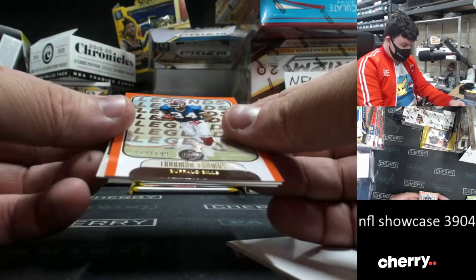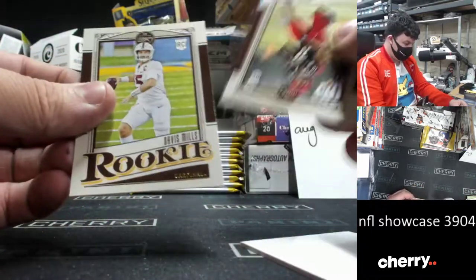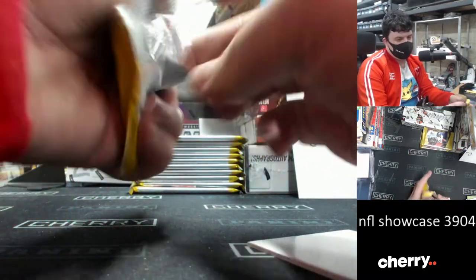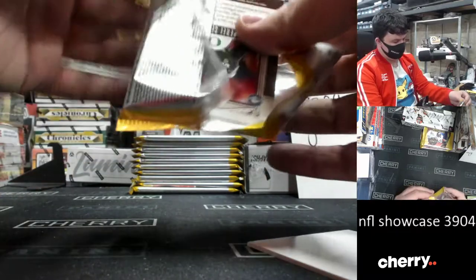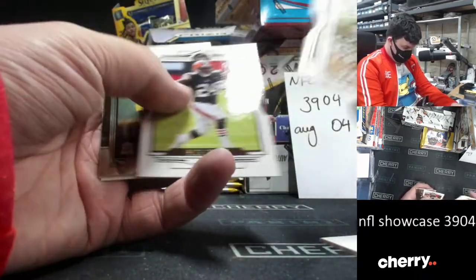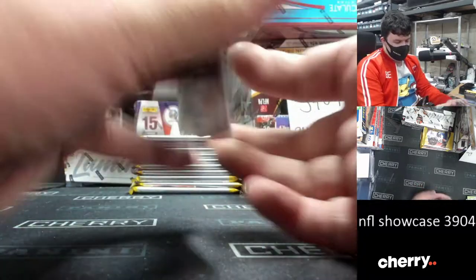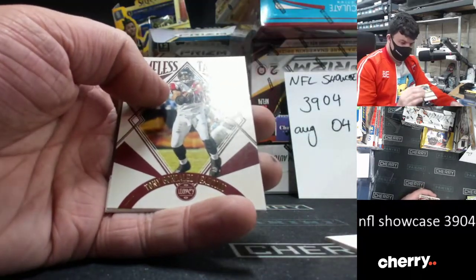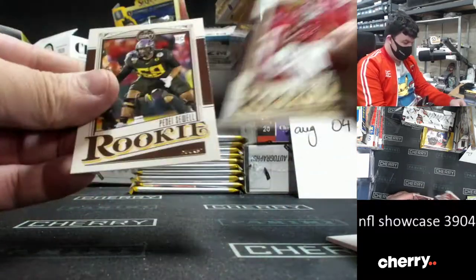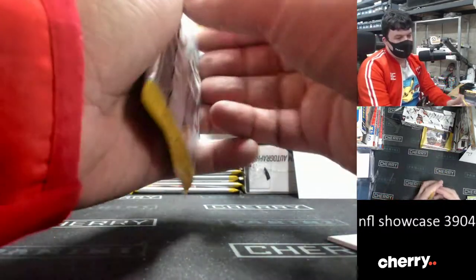To 109, Thurman Thomas for the Buffalo Bills. Javian Hawkins, Davis Mills. More Mills than a measuring cup store. Quiddy Pay. Timeless talents of Tony Gonzalez, Devonta Smith, the Eagles, and Penei Sewell.